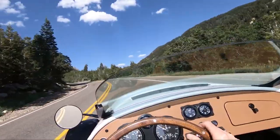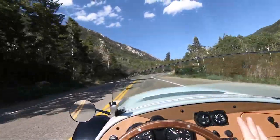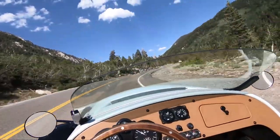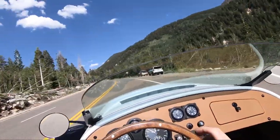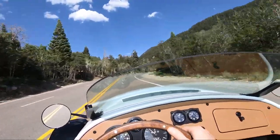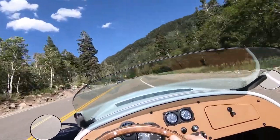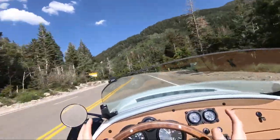Talking about acceleration, this car actually does 0 to 60 in about 4.5 seconds. And the way it does that is, like I said, it has a 1.5 liter turbocharged 4-cylinder that produces about 194 horsepower and 203 pound-feet of torque, which is an amazing amount of torque for a car this size. And it's also able to deliver that amount of acceleration because it only weighs about 1,500 pounds.